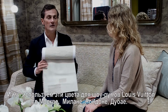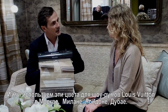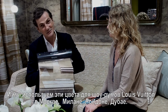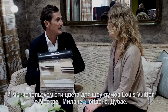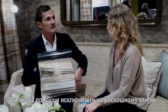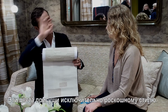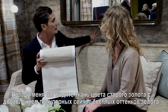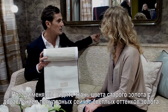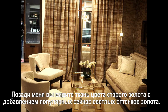For example, now when I make a showroom for Louis Vuitton, we do the same in Moscow, we do the same in Milan or in London, in Dubai. So this kind of color, all this spirit, it's definitely the new luxury style. Look behind me, we have some very old gold mixed with some very light gold. This is the spirit of the new luxury.